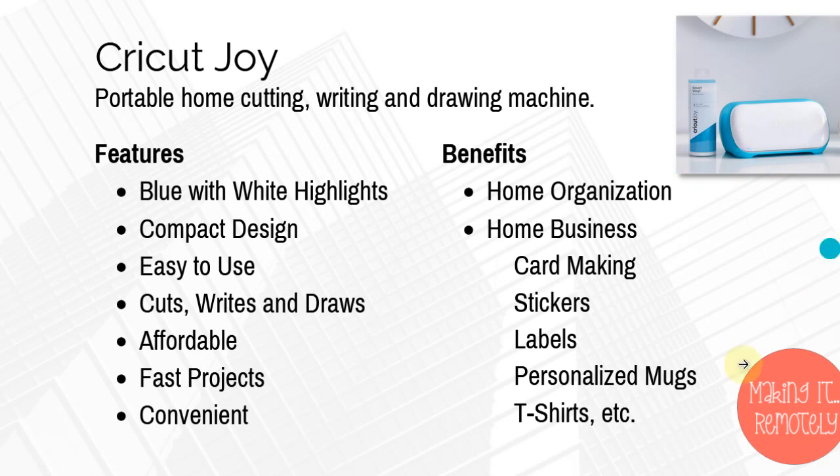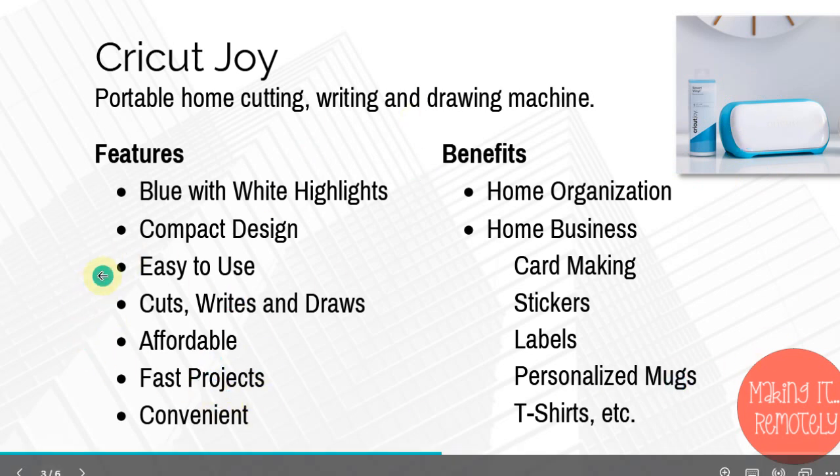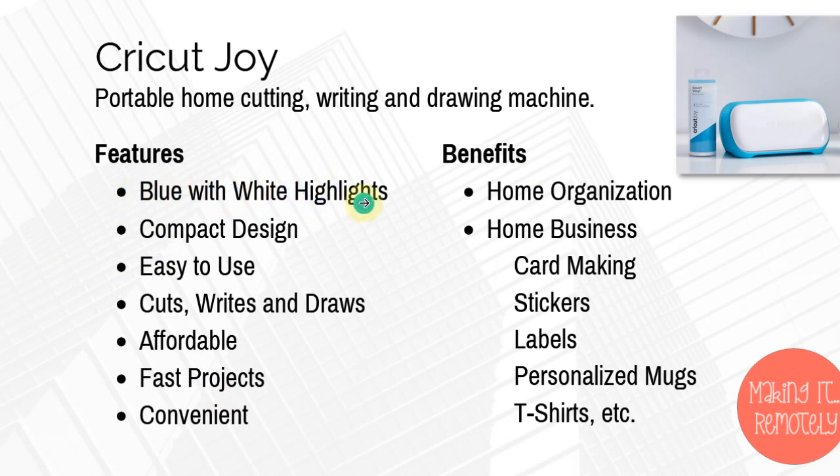And so some of the features of this product include the way that it looks, right? It's blue with white highlights. It has a compact design. It's easy to use. And this is what it does, right? It cuts, it writes, and it draws. So now if I just leave it at that, let's say that it cuts, writes, and draws, and I just leave my ideal customers with that visual in their head, that this particular product cuts, writes, and draws.